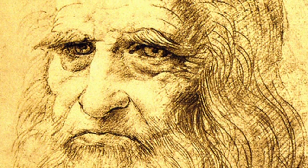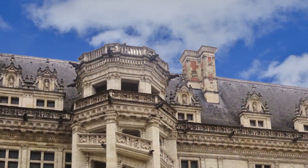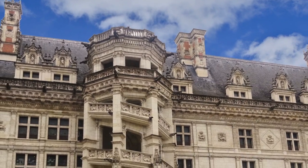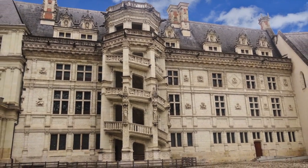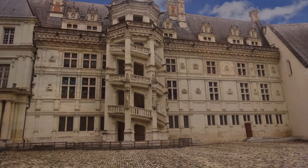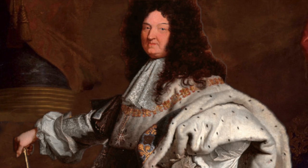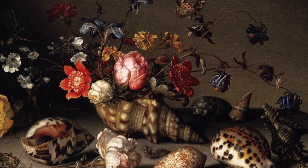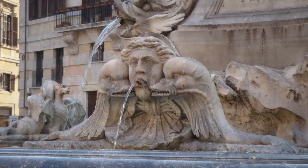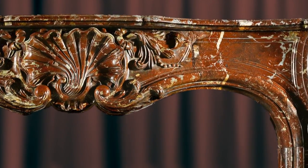Leonardo da Vinci studied and drew the perfect spiral construction of shells that are said to have been the inspiration for the famous spiral staircase at the Château de Blois in France. By the mid-17th century, the courts of Louis XIV and Louis XV had become obsessed with shell motifs. They were depicted in paintings, sculptures, furniture and landscaping, which the French called rocaille. This term gave rise to the word rococo, which is widely used to define the period.